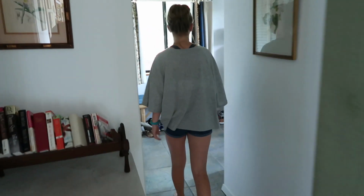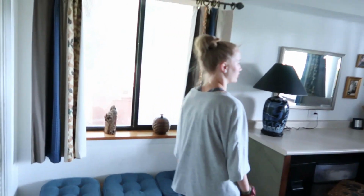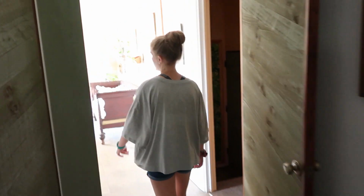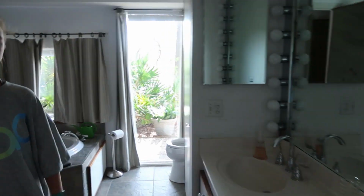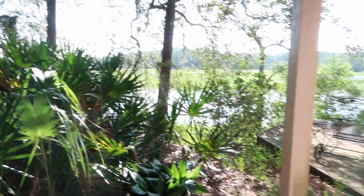And to the left, you have like the coat room, I think you call it, with like the washer and dryer, and a little desk, and cabinet, and some storage. Then also to the left, you have the bathroom, which is really nice. A lot of stone and actually a very nice view from the toilet. And a large tub.